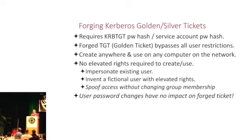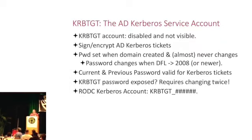The Kerb TGT account encrypts and signs the PAC in the service tickets, the TGS. As well as in TGTs, it actually encrypts it. So that way, the Kerb TGT is the only one that can open it. The Kerb TGT password does not change, except when raising the domain functional level from a lower level to 2008 or above. So if you're running 2003, when you go up to 2008, it's going to change because there's AES encryption support.